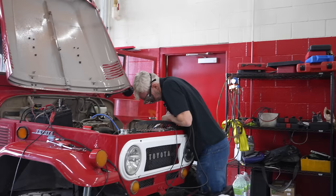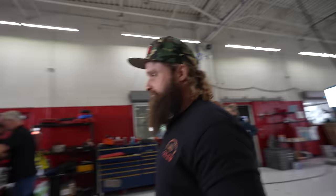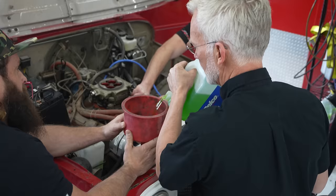Hey, I have great news. In the middle of all that, Dave was like, dude, your friend's going to be happy. It's not a flat cam. His hope has prevailed, and the timing was the issue. So now we're gonna button up a lot of the other stuff, keep the engine cool, fire back up, and dial everything in.